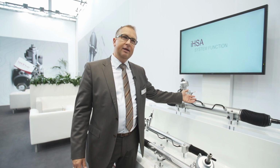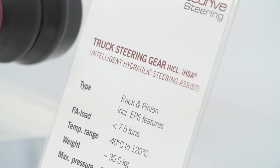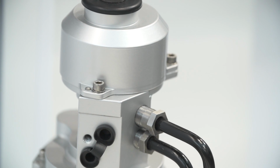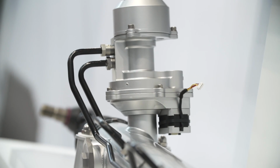With our rack-and-pinion for heavy commercial vehicles, we can serve front axle loads up to 7.5 tons. On top of the rack-and-pinion system, we have implemented our ESA module. ESA stands for Intelligent Hydraulic Steering Assist. With this module, we can implement all comfort and safety functions like active lane keeping, side wind compensation, even up to autonomous drive.